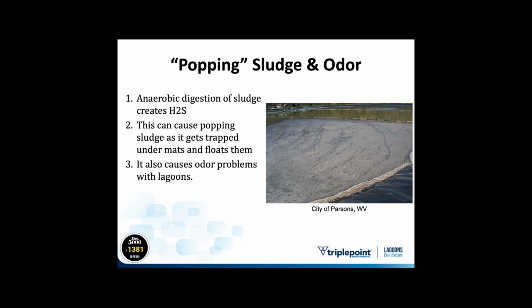It's pretty rank. I was actually out in this lagoon about 10 or 11 years ago, floating around, and I can tell you that stench was bad, right? And usually what happens there is you obviously end up getting a lot of odor complaints, and you also don't see very good treatment.